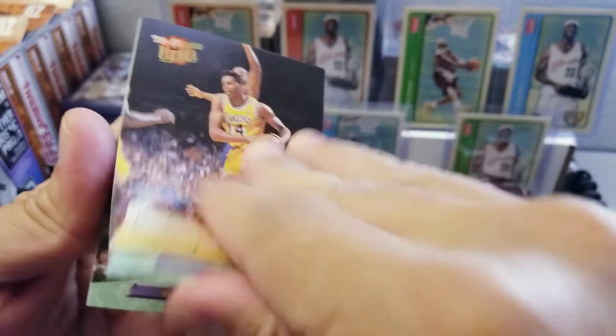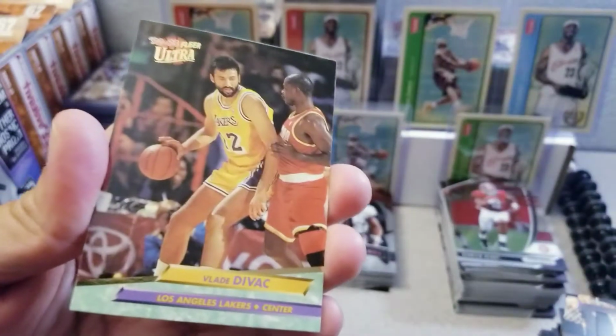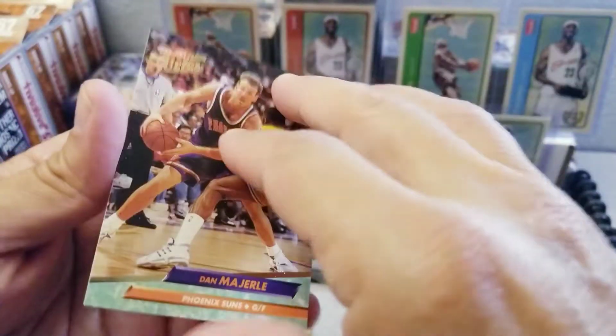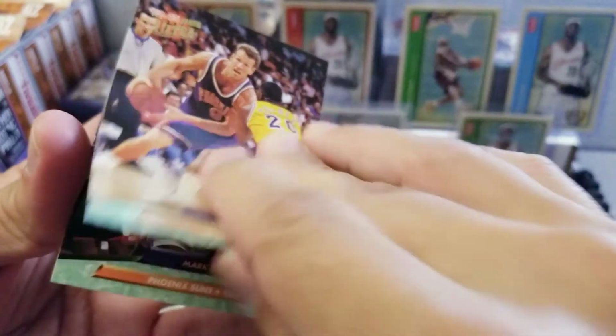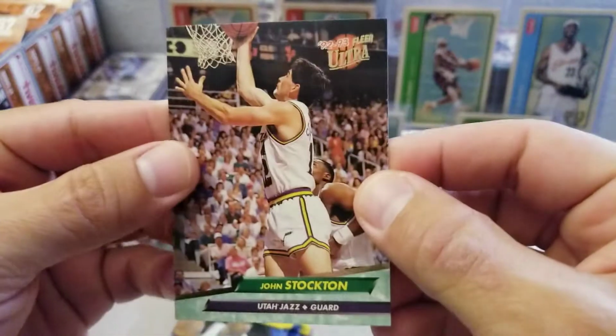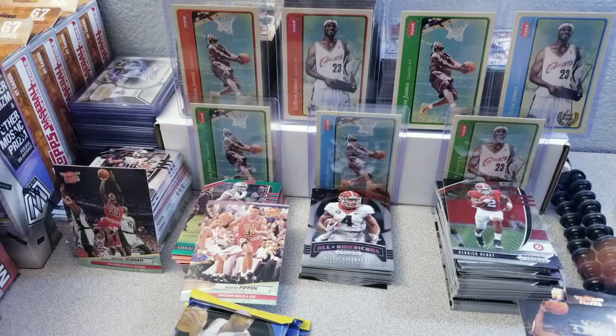Sam Perkins. AC Green. Divac. Campbell. Dan Majerle. Mark West. And a John Stockton. Cool. Well, that was it for that.